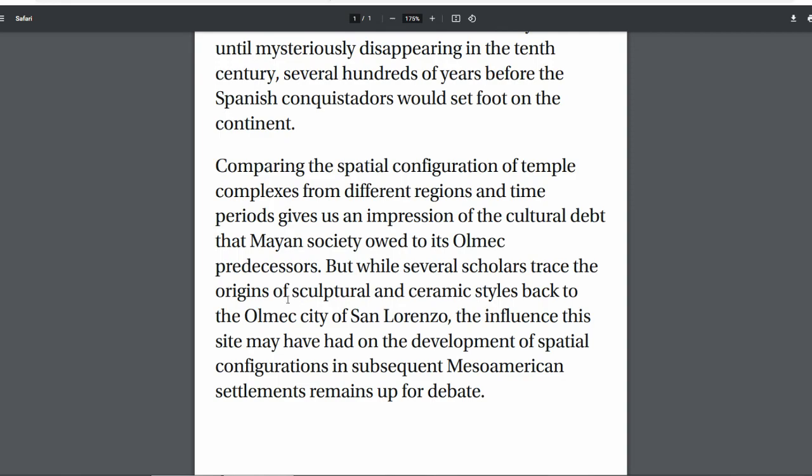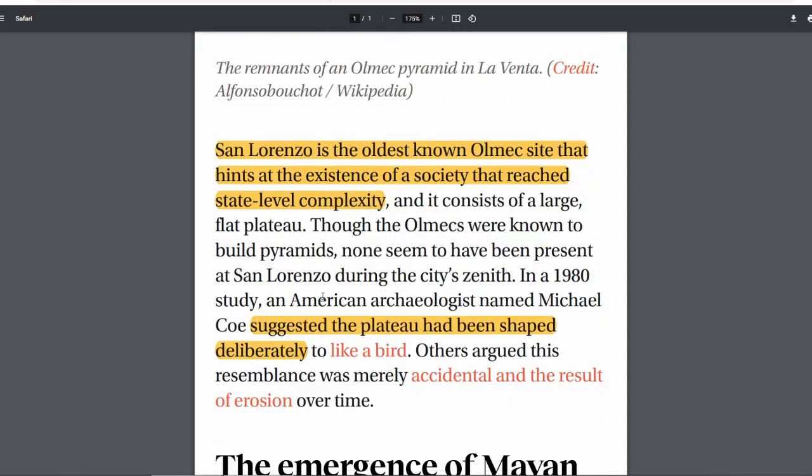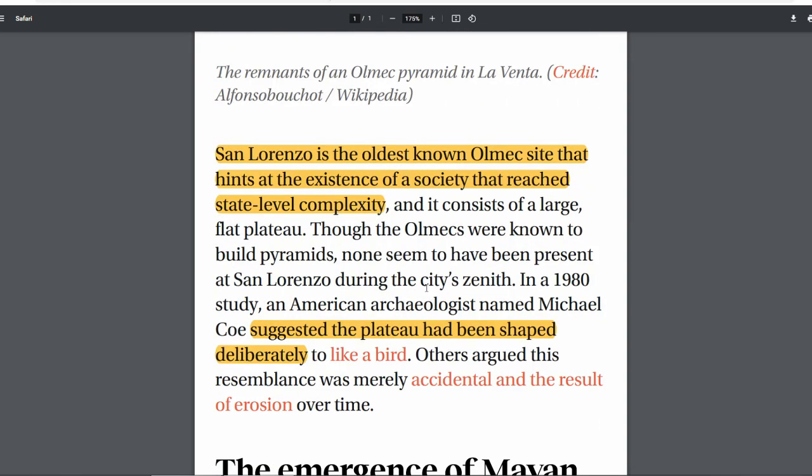San Lorenzo is the oldest known Olmec site. Okay, I was wrong, it's not La Venta, it's San Lorenzo. That hints at the existence of a society that reached state-level complexity. So again, state-level complexity is another word for what we were talking about before, which is just all this infrastructure that exists, which makes it apparent that there is a level of complexity. And the state-level complexity, I'm assuming, just connotes that there was a population for a state to be in charge of some version of a state.